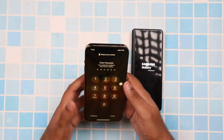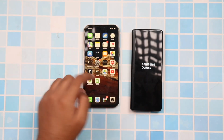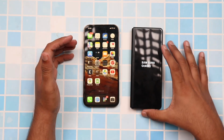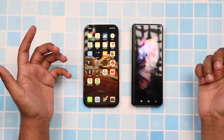Isn't this a bit surprising? The iPhone is up and running now while we're still waiting on the Fold 3 to boot up, so that's something. I did not expect it to take that long, honestly, being the newer one of the two phones. And look at that, it's still loading. Android still hasn't fully booted up yet, which I did not expect. The iPhone takes the win on the boot test.